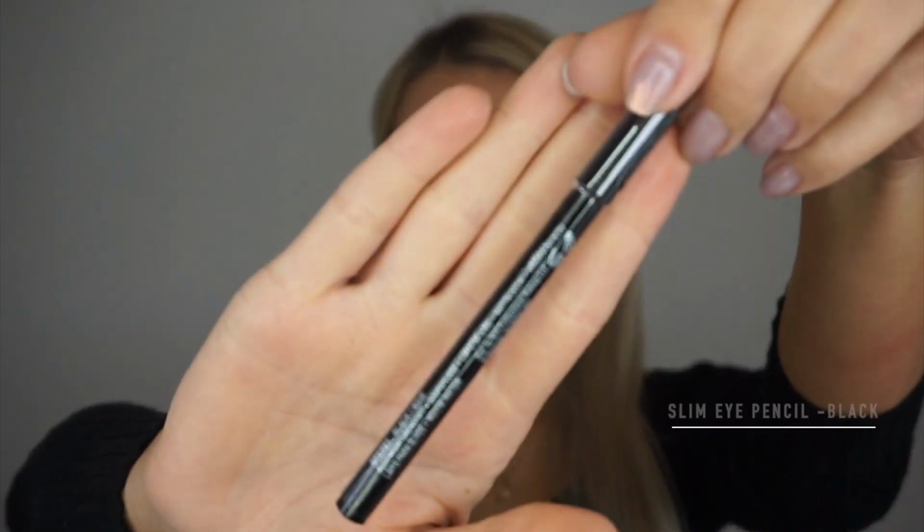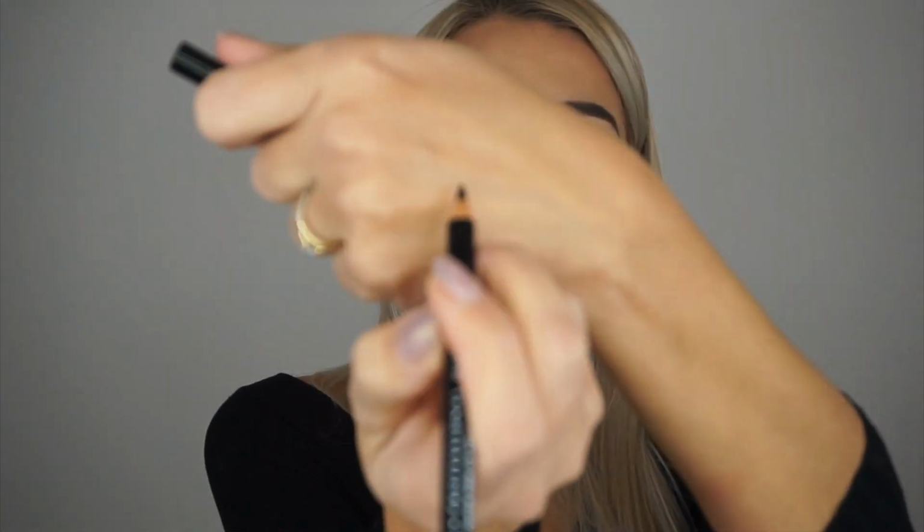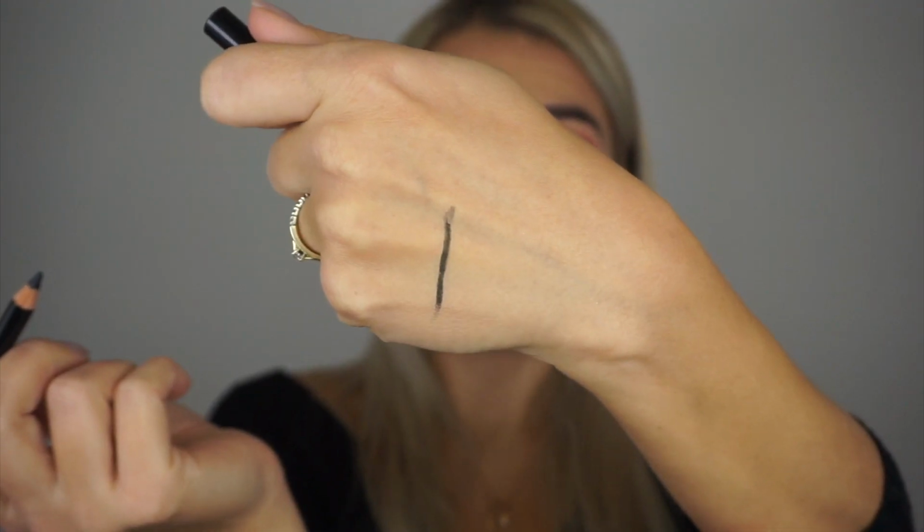Next thing I'm doing, I'm taking this slim eye pen, still wrapped in this original seal thing that I always struggle to take off. Let's see how it looks. I've never used one from NYX, to be honest. I don't really use black pen, I usually use the eyeliner, but this is super pigmented, guys.